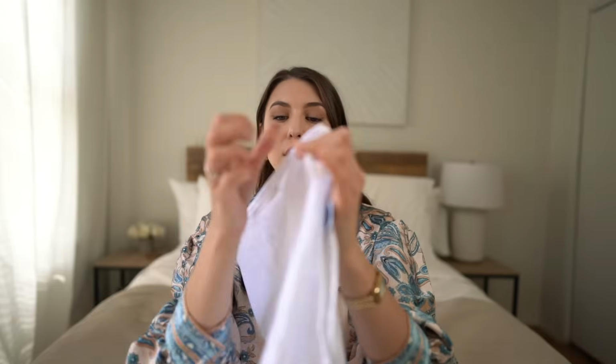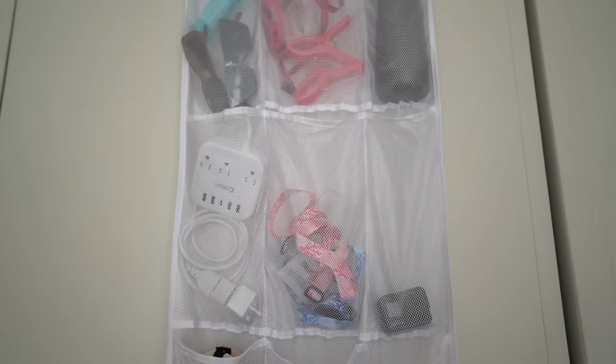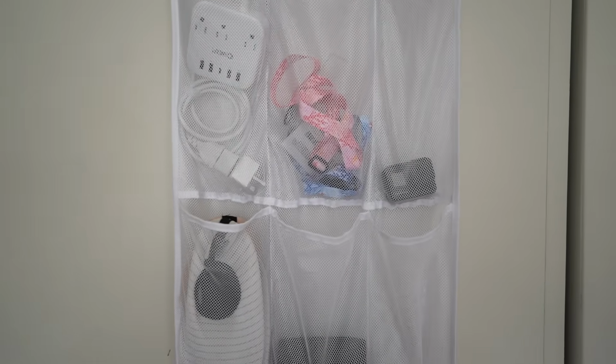I also want to mention that this mesh container does fold pretty flat. Now it is pretty big, so it's not the smallest item, but it does fold considerably flat. And the benefit that it gives by keeping your cruise room organized, I think it's so essential.